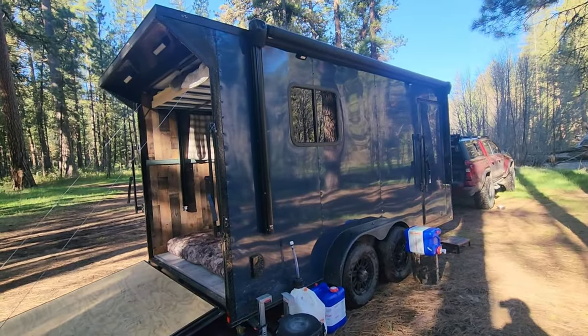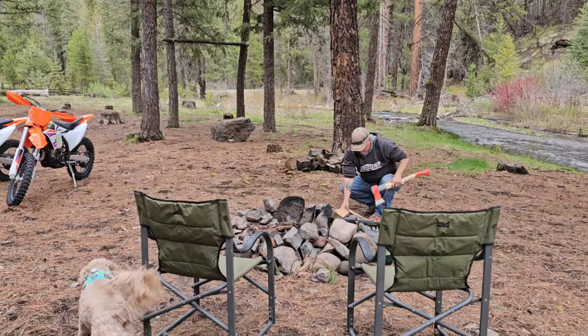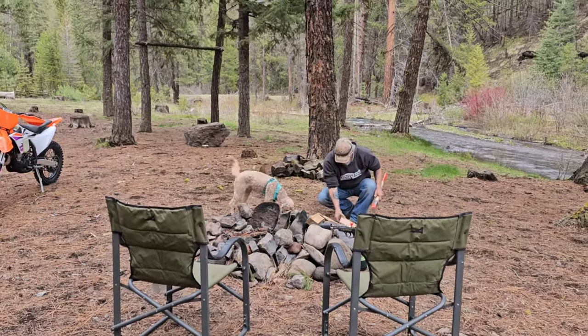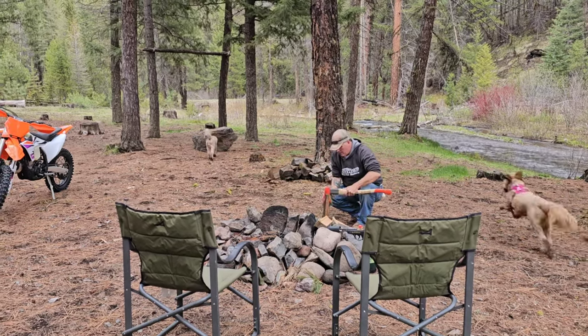So, there it is. So Kevin's cutting us up some firewood. He got his finger squashed a second ago. And that darn jack. Watch out, boys.